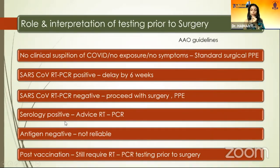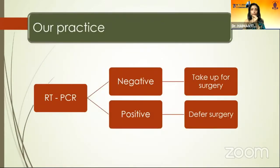Serology positive, we have to go ahead and advise RT-PCR. Antigen negative is still not reliable, and we have to get an RT-PCR done. Post-vaccination, since we will get too many patients now post-vaccination, they will still require RT-PCR testing prior to surgery. What is the practice that we follow? We prefer to get an RT-PCR done, preferably within a 72 hour window. If it is negative, we take up the surgery, and if it is positive, we defer the surgery.